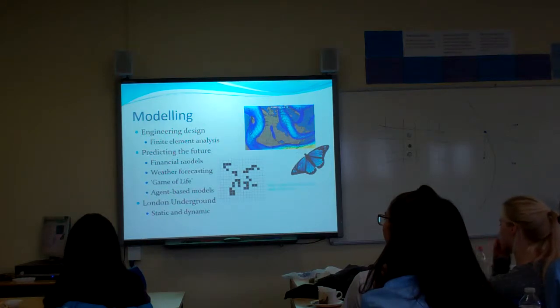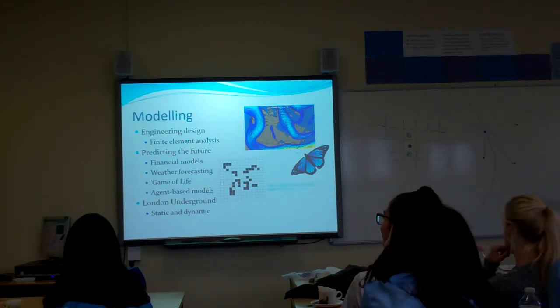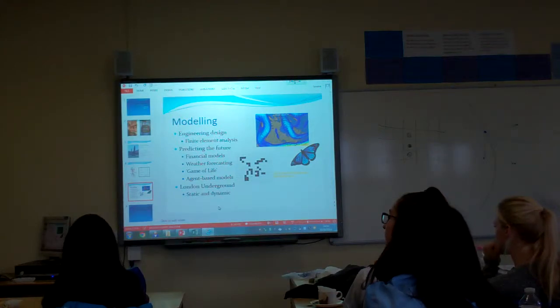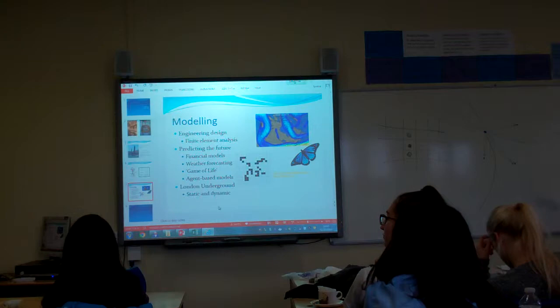In terms of static modelling, I did a week of work experience at London Underground, and they gave me a little project on static modelling. They wanted to look at how crowded their escalators were becoming, a specific part of the station, so static modelling is less complicated.